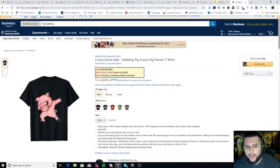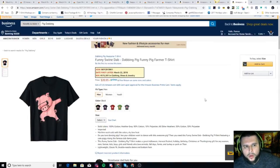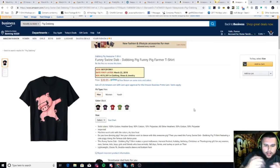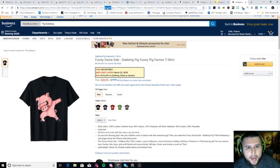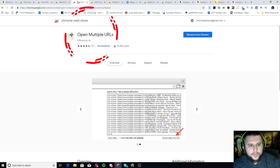Also, a cool little thing: if you press Shift, Control, and Space, it copies that whole URL, so you can share the listing with your designers or illustrators faster, instead of going up to the URL and copying this long URL. So that's pretty cool about that tool.